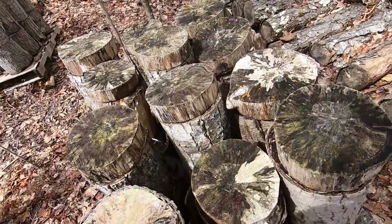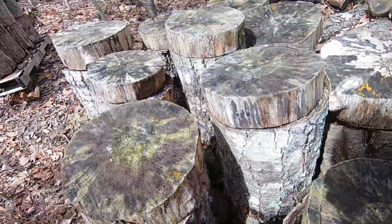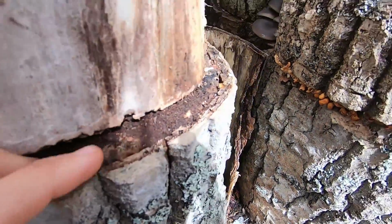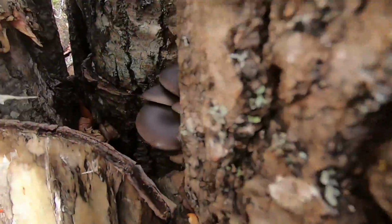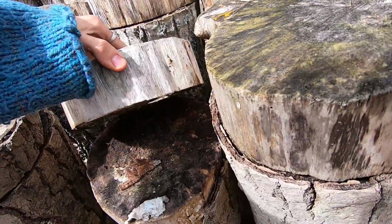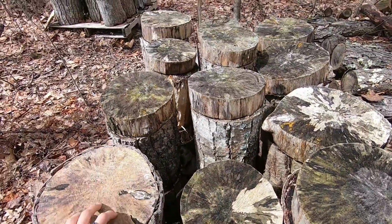Just little. Oh, look, hello. Uh-oh, they're starting to get eaten. Look at this, so exciting. The mushrooms have been so fun to do because you just inoculate them and keep them wet and just wait. And then you actually look forward to rainy days because then you can go check the logs. But yeah, you can see these are, how old are these? Maybe 3 years. That's a guess.